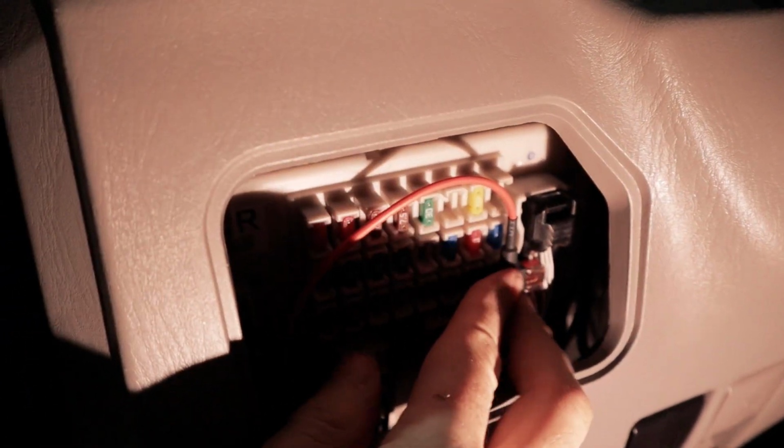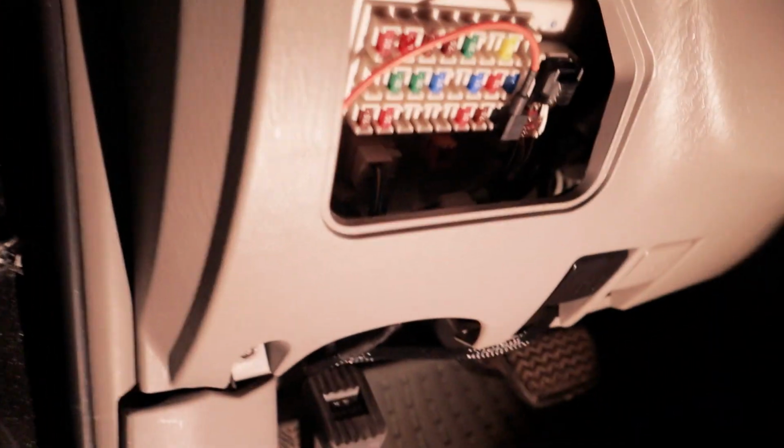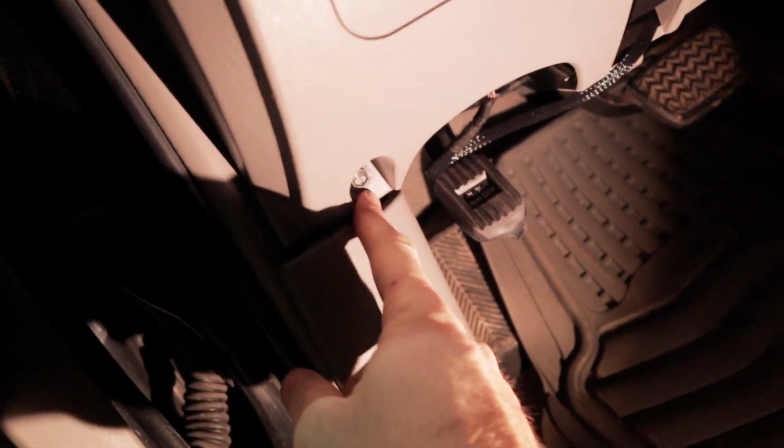Okay, got a nice tight fit there. Pop the lid back on. And I think I also grounded it to this bolt here. And if I am going to end up keeping these on the truck, then I will clean up the wiring a little bit. But for now, I just want to test it out.